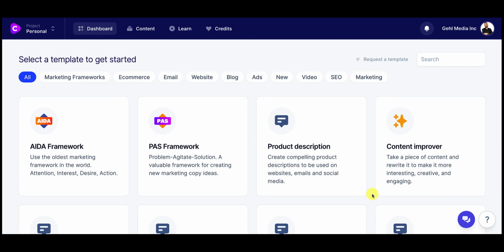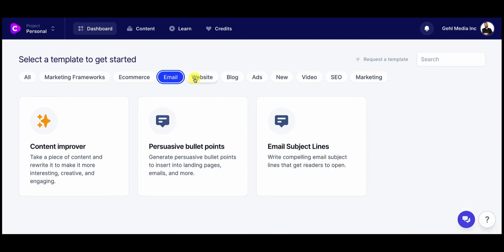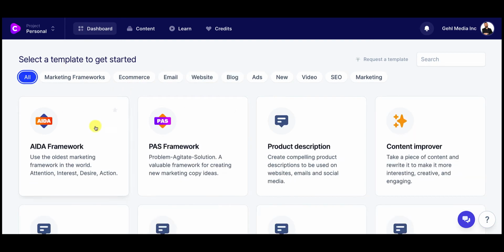Now that we've set the expectation, what can Conversion.ai do for you right now? Well, when you log in, you'll see they've got all sorts of templates here, and you can filter them down. I'm going to go to all, and we'll just scan through the entire list. So they've got different frameworks. Okay, so what's a framework? Well, in the world of direct response ad copy, or just ad copy and sales copy in general, you find there's different selling frameworks or formulas, if you will, that you can follow.